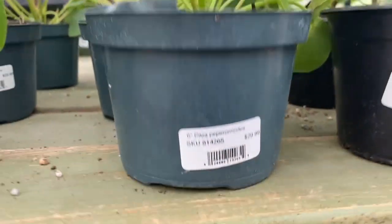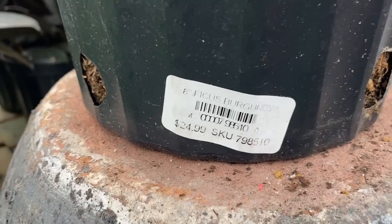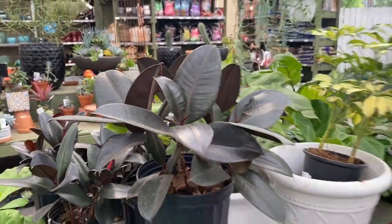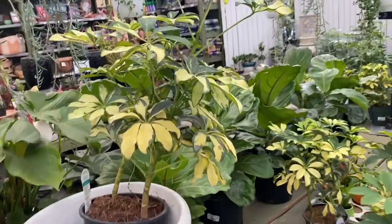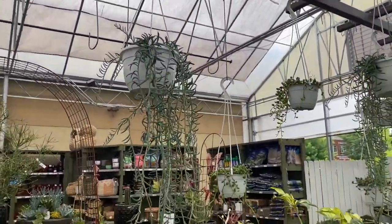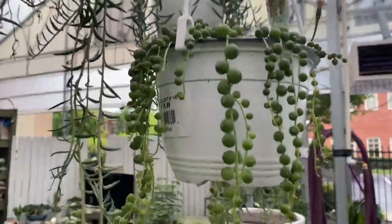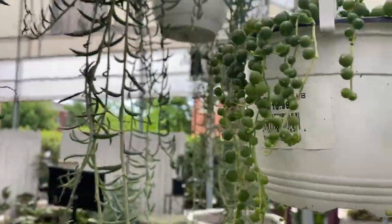These are $29.99 as well. Kind of hard to read this label. It's a ficus burgundy, and that is $24.99. Gorgeous, honestly. Beautiful yellow leaves. Ooh, and look at those hanging ones. I love hanging plants so much. Cute little string of pearls, that is $16.99.